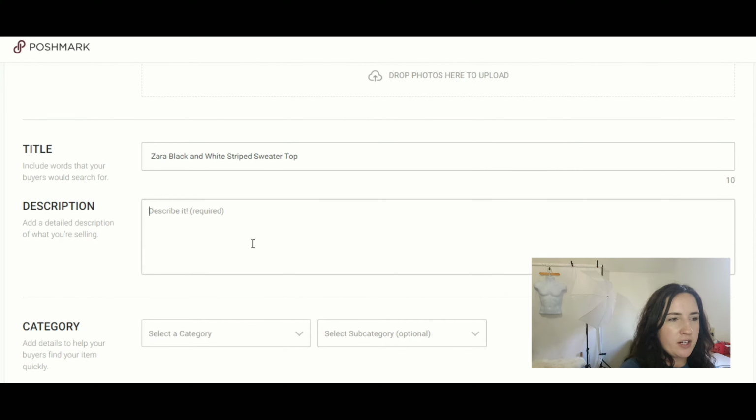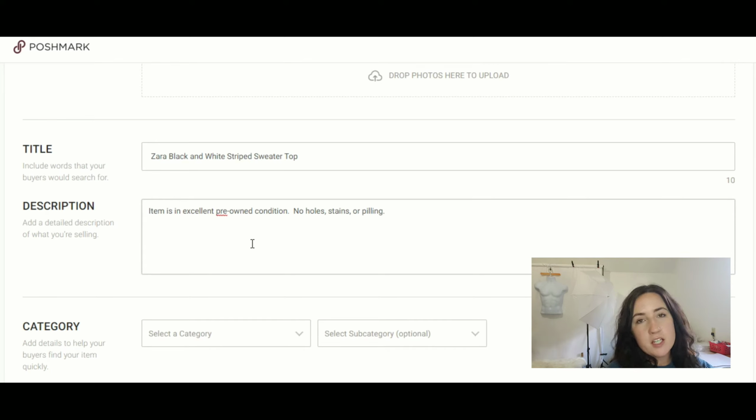We have an area for a description. In this area, you could put the material, you could include measurements of your item, but for now, as a beginner, I would say just give a brief description and absolutely make sure to include the condition and if there are any flaws on the item.